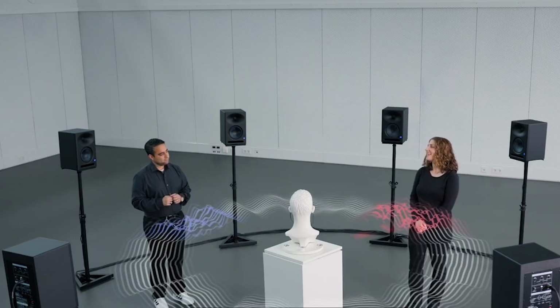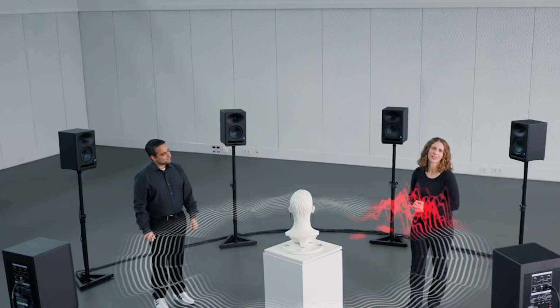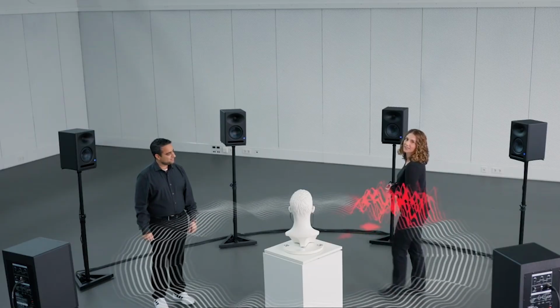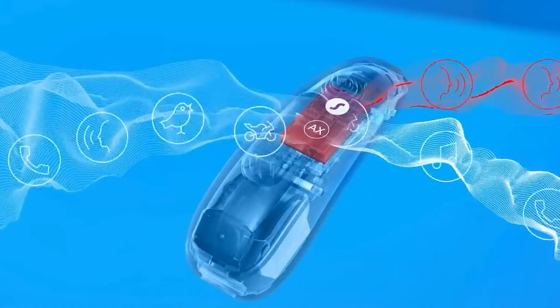So we'll start with the sound processing and what's actually happening inside of this device. There's a lot of technology that goes into processing outside world sound, cleaning it up, and bringing it to your ears in a way that you can hear and understand. Now, interestingly, Signia was the first brand to introduce two separate chips inside of this tiny device. So inside of here, you've got two separate computer chips.